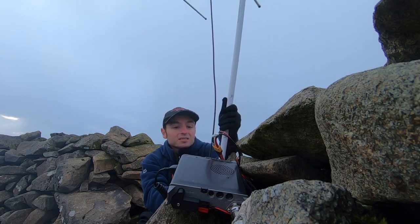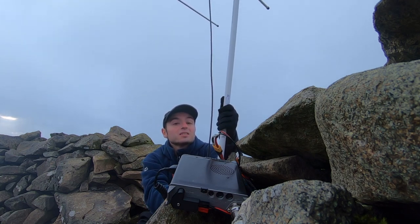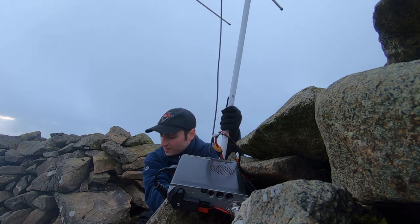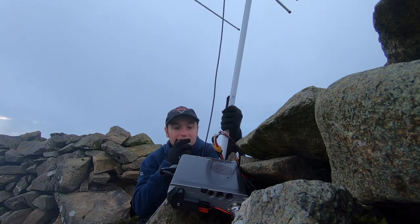It's not very high though, it's only about the apex of the roof height, because the mast's down at the moment. But yeah, great to hear you out there, and hope you're not too cold, and it's not too windy up there for you. Back to you, Adrian, G0XBU.